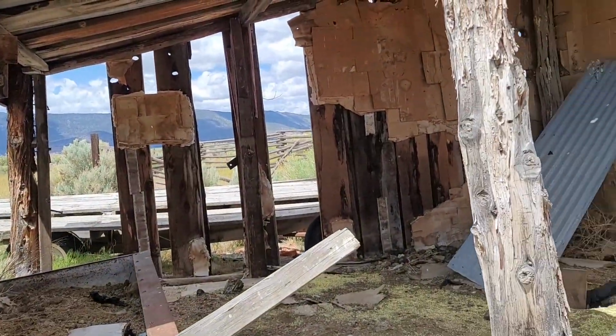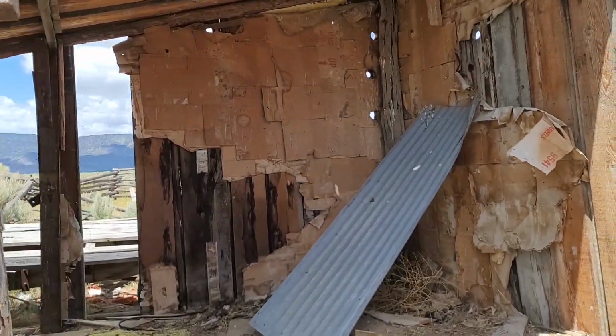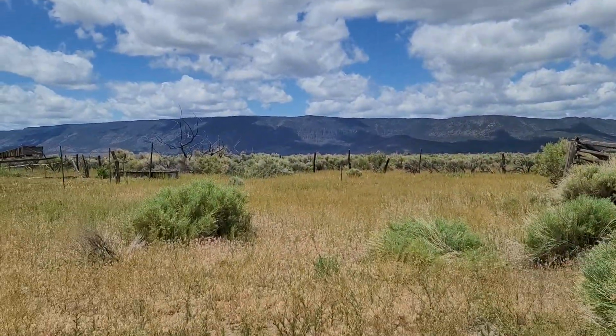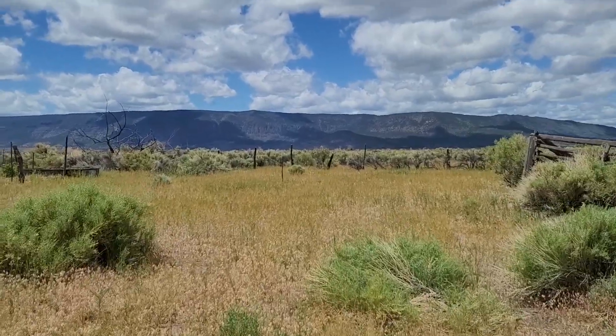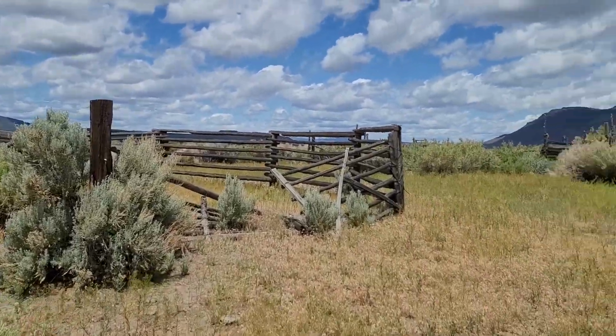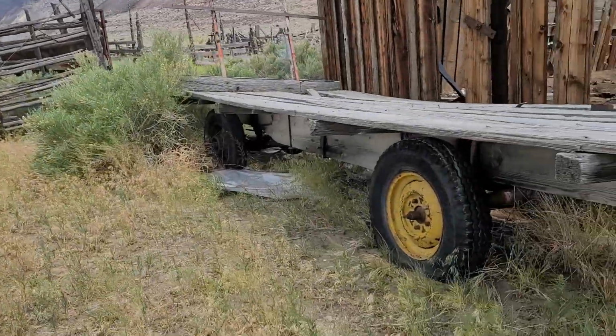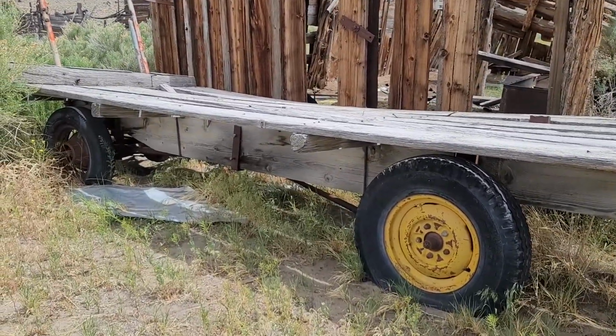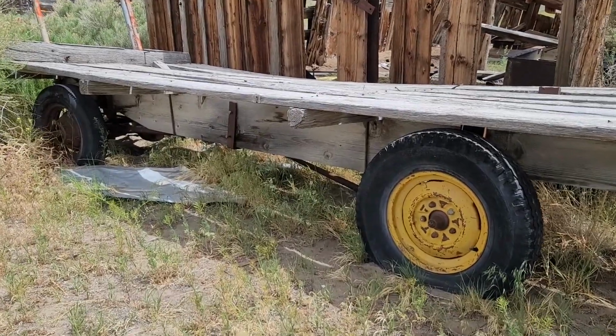Just trashed old forgotten memories, tumbleweed. Just beautiful out here though. What a gorgeous place to have a ranch. I can't imagine why these people left. Maybe the water source dried up. I don't know. I think there's a pretty big lake over there, so you'd think there'd be plenty of water. And gosh, it's hard to tell how long ago it was abandoned. I mean, that's a relatively new trailer. I feel like we'll probably get a better idea when we go in the main house. Hopefully we'll find some old newspapers or something like that to, you know, give us more of an idea of when people last lived here.